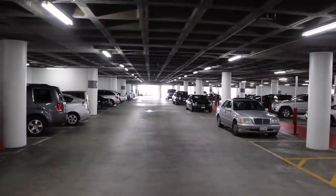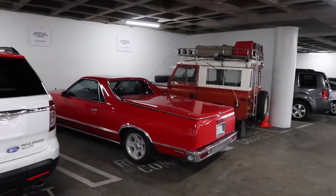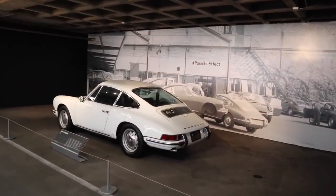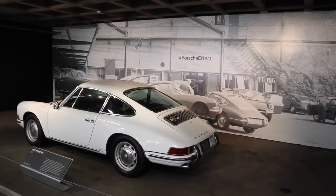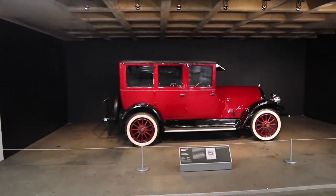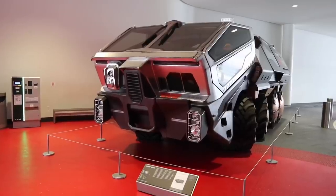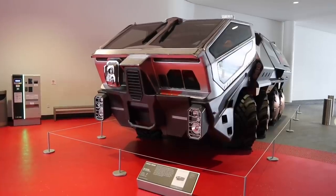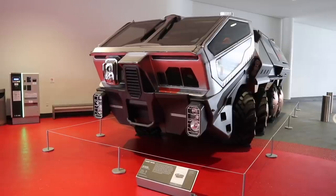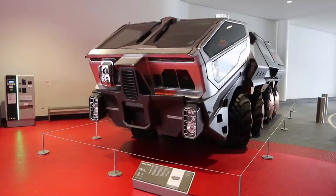And once in the structure, you will be parking next to official vehicles, which are also down here, including this Porsche with decorative backdrop. By making your way to your spot, you'll also pass this 1924 Franklin. Just chilling here. Right next to where you pay for parking, in that little machine to the left, is this screen-used vehicle, Moon Rover, that was used in the prequel to Alien, the 2012 Ridley Scott film, Prometheus.